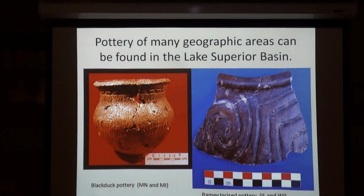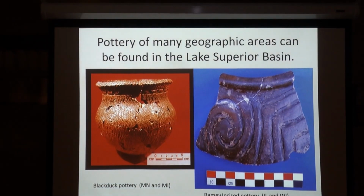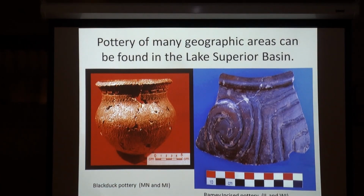Okay, I was talking about pottery and how you can track its appearances across the basin and from other places. This one on the left is black duck pottery from Minnesota. It looks sort of like that laurel stuff that you saw earlier, and that's because it's the next kind of pottery that comes in. And this one lasts almost up to the contact period.